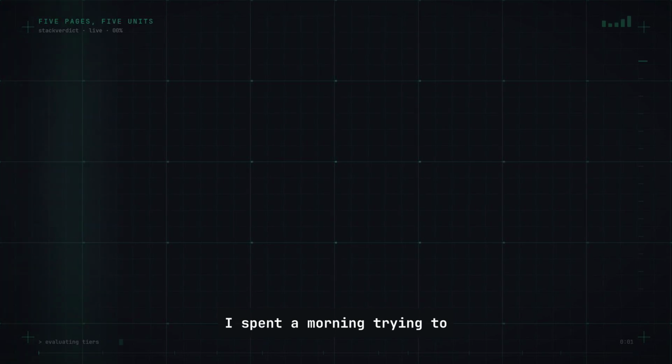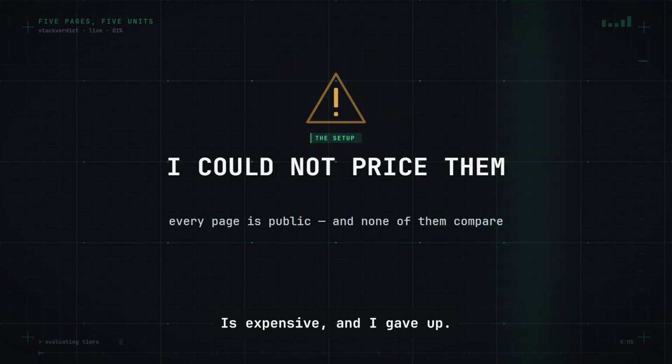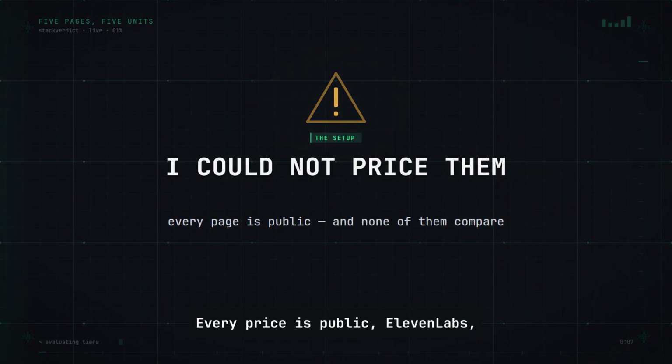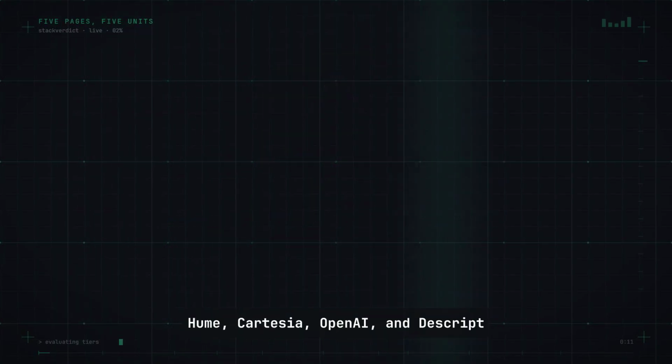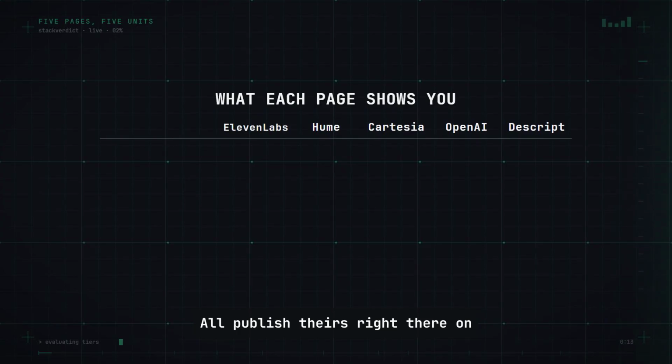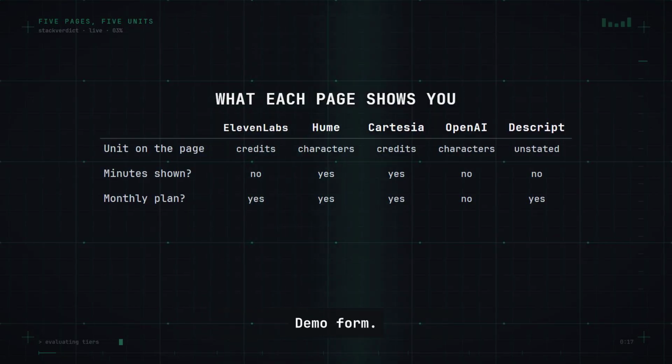I spent a morning trying to work out which AI voice tool is expensive. And I gave up. Every price is public. ElevenLabs, Hume, Cartesia, OpenAI, and Descript all publish theirs right there on the page. No sales call, no demo form.